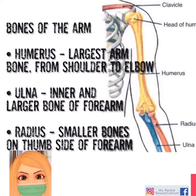In your arm, you have your humerus. That is the uppermost and largest bone in the arm. It extends from the elbow to the shoulder, and it's not too humerus if you bump it. Your ulna is the inner and larger bone in the forearm, which is your lower arm. It is attached to the wrist and located on the little finger side. Your radius is the smaller bone in the forearm, lower arm, and it's on the same side as your thumb.